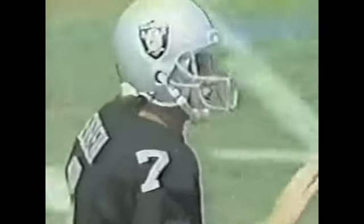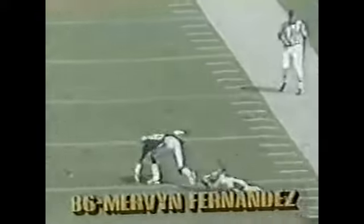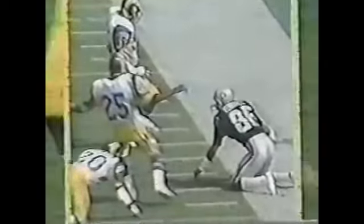Beuerlein and wide open. Making the catch is Fernandez, still going. 21 yards that time. Johnny Johnson made the play, but one of the Rams had missed him. And that might have been Jerry Gray. Most definitely Jerry Gray. The play action fake, and we talked a little bit about some of the talent that Fernandez has. This is a fine job of keeping his balance and getting up the field. Jerry Gray missed the tackle there.